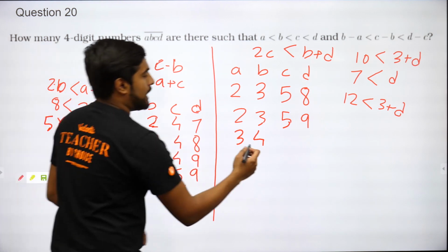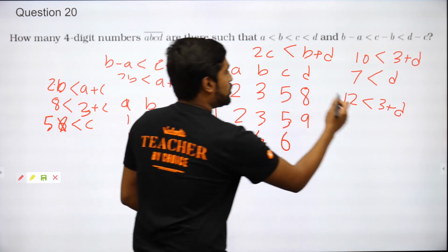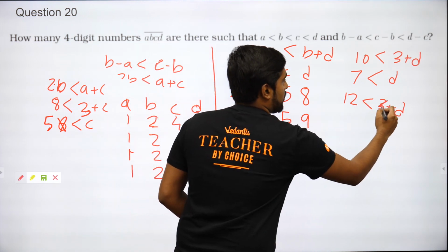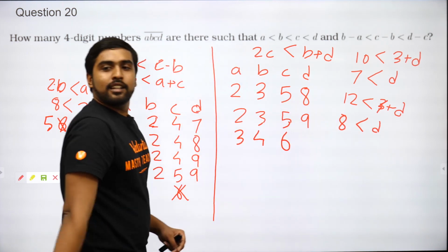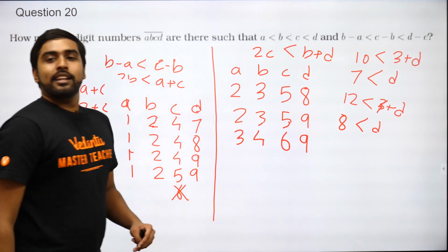Okay, so what can we take? We can take c as 6. So what is 2c? Again 2c will be 12, but over here, since we have changed the value of b, we get 4 plus d. So what does that give us? d should be greater than 8. That gives us one single value, 9.